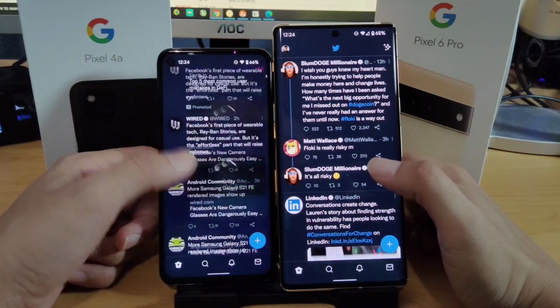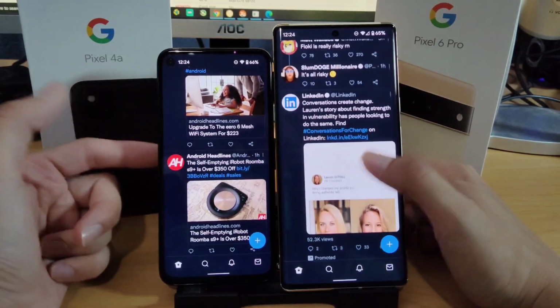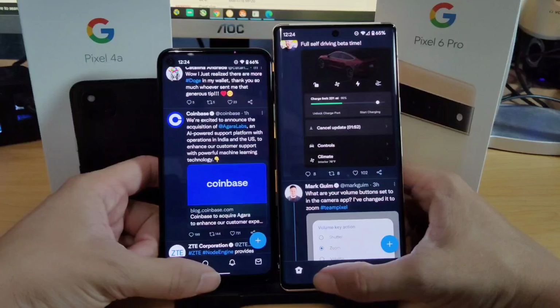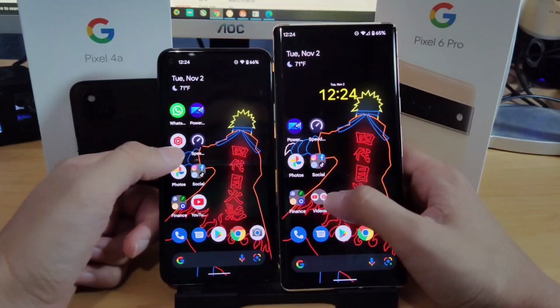But again, coming from someone that prefers to use mid-range phones, I still probably would want to use the 4A over this just because of the size of the screen right now. This might get annoying. I might have to update the Twitter app. It might be as simple as just updating the app, because it could be an app issue. So we'll go from there.